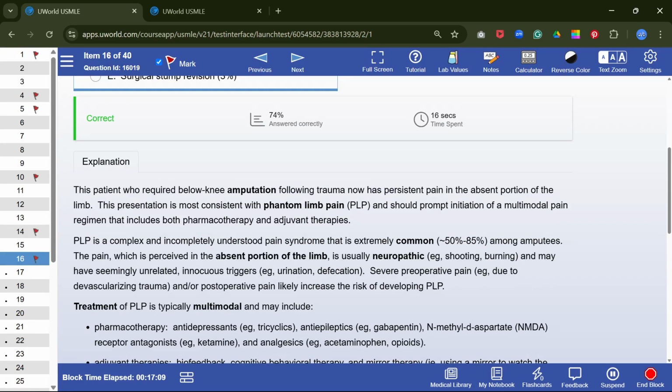This patient who required below knee amputation following trauma now has persistent pain in the absence of a portion of the limb. This presentation is most consistent with phantom limb pain and should prompt initiation of a multimodal regimen that includes pharmacotherapy and adjuvant therapy. Phantom limb pain is a complex and incompletely understood pain syndrome that is extremely common, 50 to 85% among amputees.